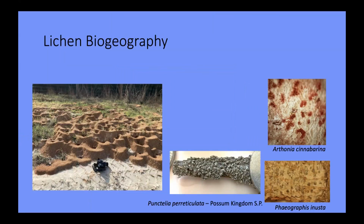With respect to lichen biogeography, I have a couple of pictures of these 2 specimens on the right that we collected at Mission Tejas State Park and nowhere else. East Texas really reflects the southeastern United States. South Texas reflects that northwestern part of Mexico, and similarly, West Texas reflects the Chihuahuan and also Sonoran Desert influence. And so you have similar biogeographical patterns that you find with vascular plants and bryophytes.